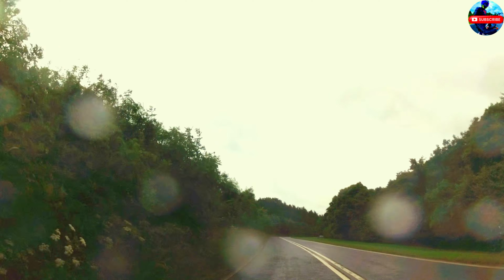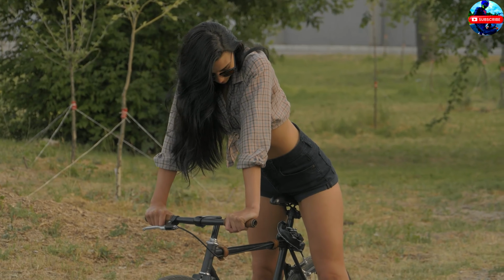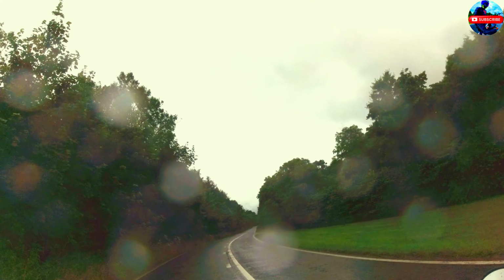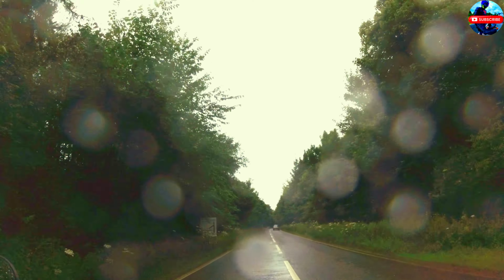I did feel the electronics kicking in a bit as I was accelerating, and the rear end just went a bit sideways. What a fun bike.